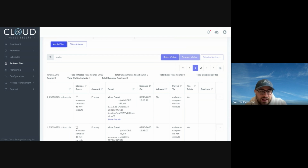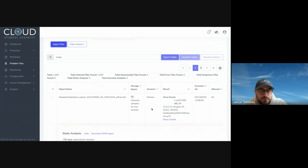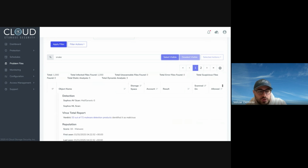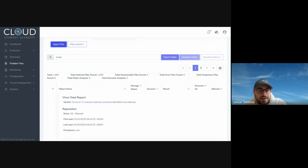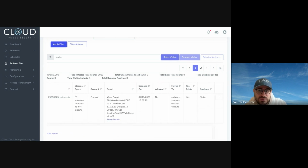Once this file has been found, we can review it, and we can also perform additional analysis on it through our solution. We can run a static analysis on the object itself. This will send the hash of the file over to Sophos's Cloud Sandbox, and it will run an analysis on the reputation of the file. It will also return details for a VirusTotal report that you can review to see how other scanning engines treat this particular malware identity.